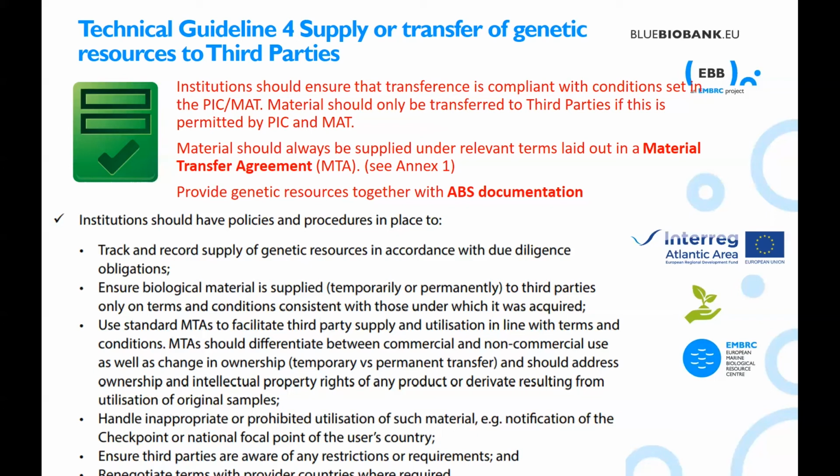Institutions should have policies and procedures in place to track and record the supply of genetic resources in accordance with due diligence obligations, ensure biological material is supplied temporarily or permanently to third parties only on terms and conditions consistent with those under which it was acquired.